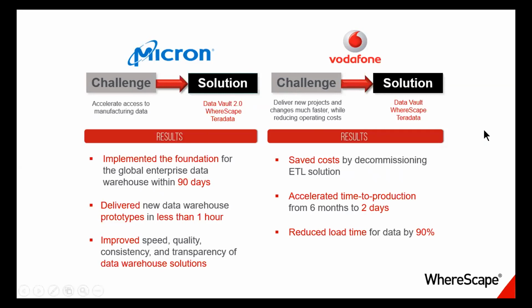Vodafone, another customer, on Data Vault with WhereScape Automation on Teradata, saved costs by being able to decommission an existing ETL solution. And you save on licensing and hardware costs with that, as well as at the same time accelerating their time to production from 6 months to 2 days, which is an incredible improvement in turnaround. Also, because WhereScape generates code for the platform that you choose to use, you can take advantage of the power of your platform, and they were able to reduce, for instance, their load time by 90%.